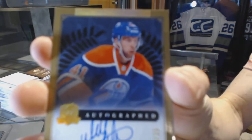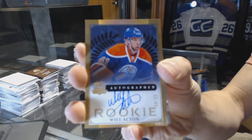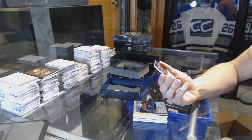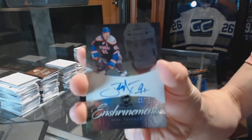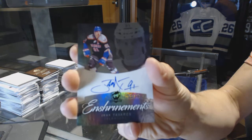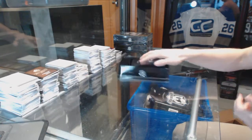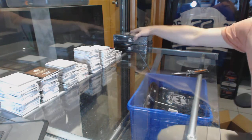Gold rookie autograph, number 9 of 25 for the Edmonton Oilers, Will Acton. And a 12-13 enshrinement's autograph, number 12 of 50 for the New York Islanders, John Tavares. 12 of 50 for the New York Islanders, John Tavares. In two.